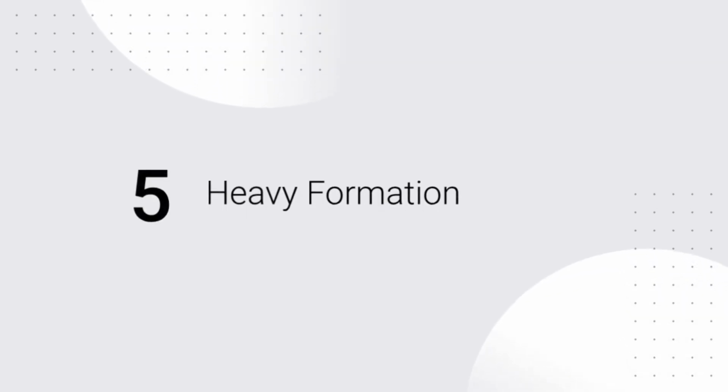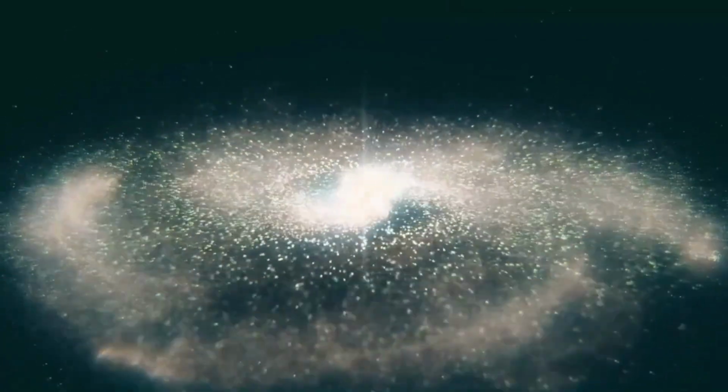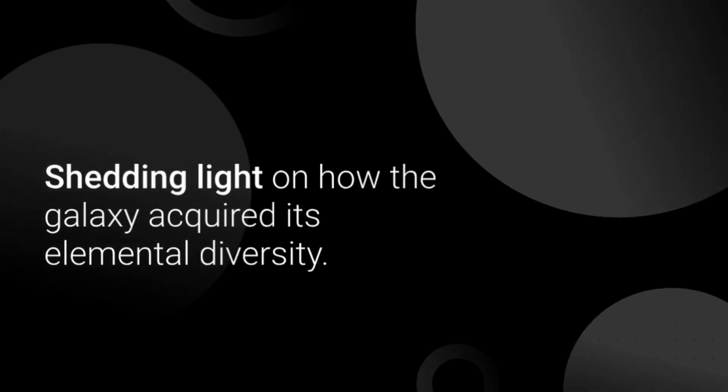5. Heavy element formation. Analysis of halo stars indicated early chemical enrichment by ancient supernovae, shedding light on how the galaxy acquired its elemental diversity.